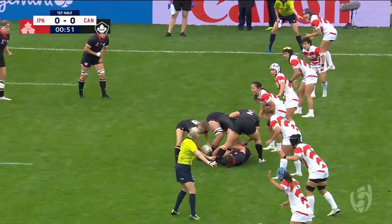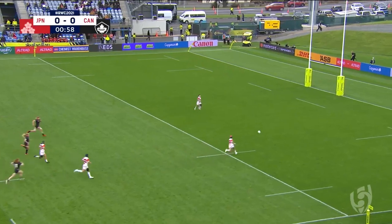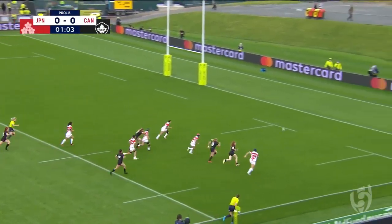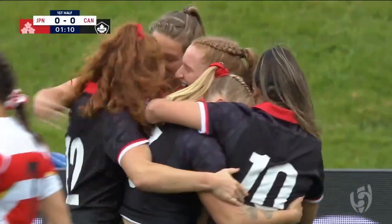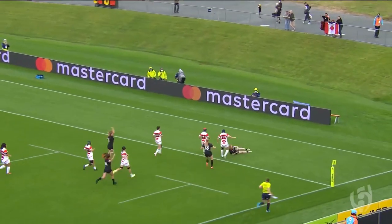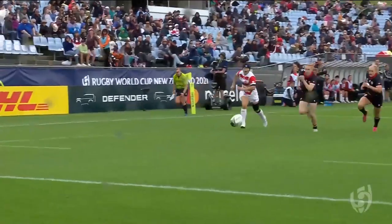Slow coming out. So they go to the boot here, cross field. Up in the line was Emma Kugi. Now she scampers back, leans on that left foot. It's charged down, and the chase is on. And Canada, touchdown early through Paige Farris. The inexperienced fullback didn't come up and take it. And lovely chase, boom, straight over. 5 points, early advantage. Great charge down too.